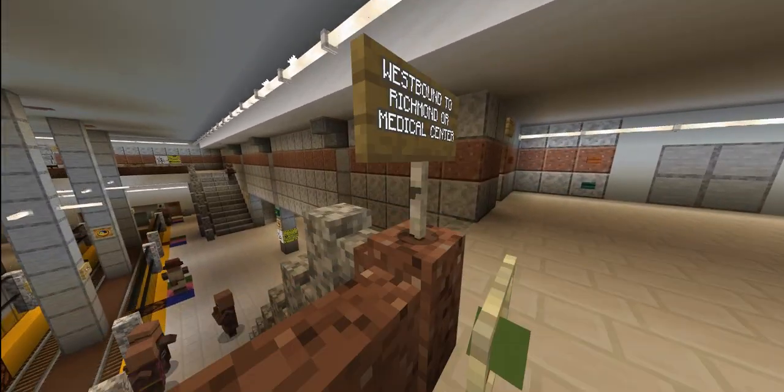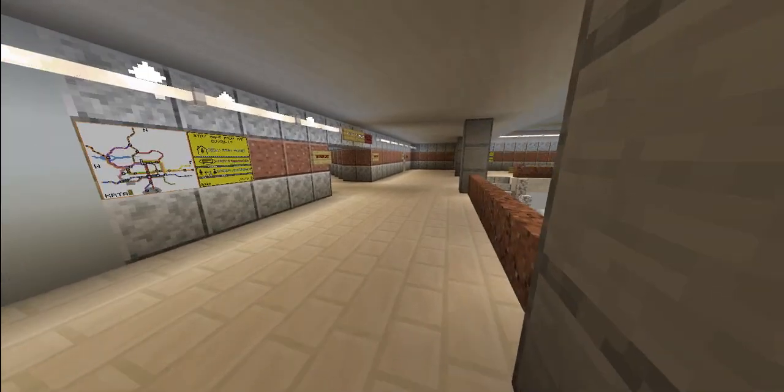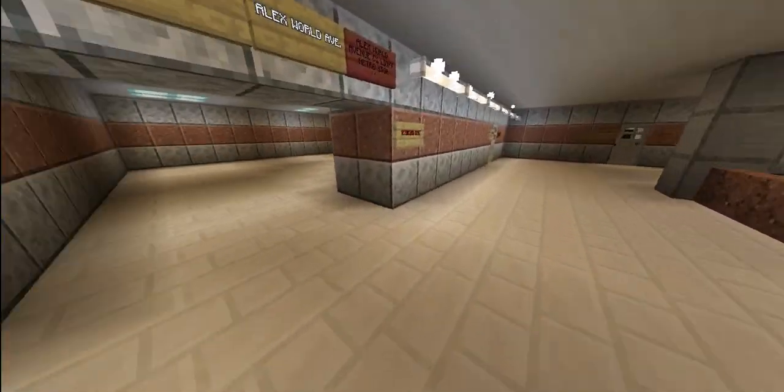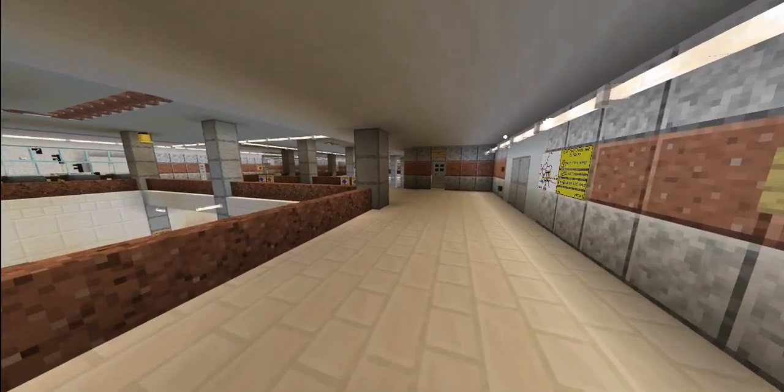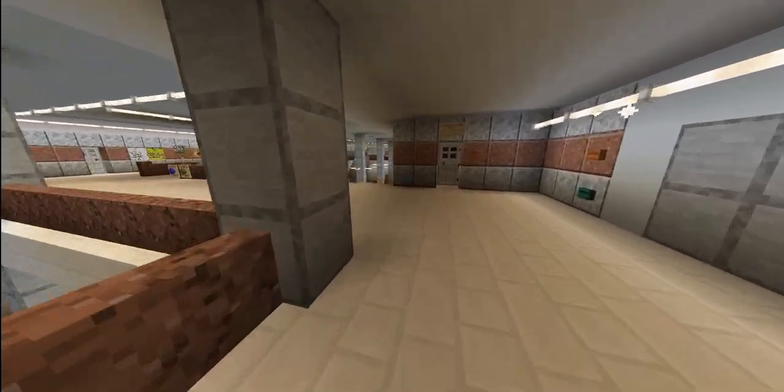So one more thing we're going to do. Alex World Avenue is a medium-sized station. It was built in the year 2011, and this was the rebuild. The original station was built in 2002, but was rebuilt in 2011 to accommodate the large amount of rail traffic.